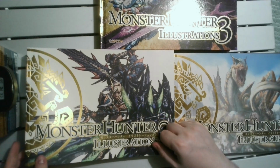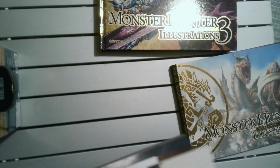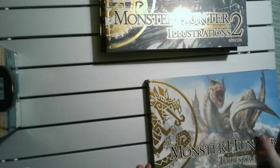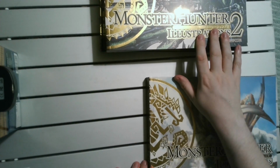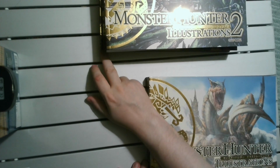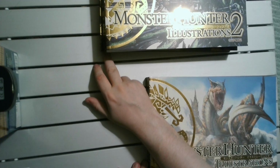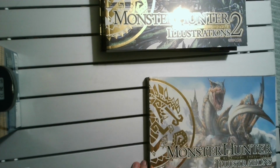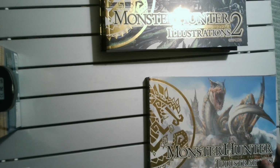But enough rambling. Let's get into these. These are amazing. Both the first two are softbacks. The third one being a hardback. I was originally worried that this would snap when bent over, but they've actually done the spine quite well. Mostly. But I'll get into that when we get to that book.